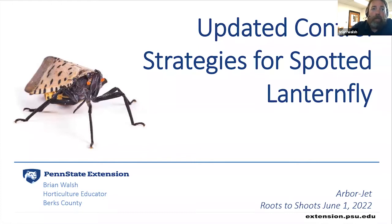I am with Penn State Extension, and I am a spotted lanternfly researcher for Penn State. I work out of Berks County, Pennsylvania. This is where spotted lanternfly started. I came to Penn State after having run my own plant healthcare business for quite a number of years, and took this position to continue on with the lanternfly research.